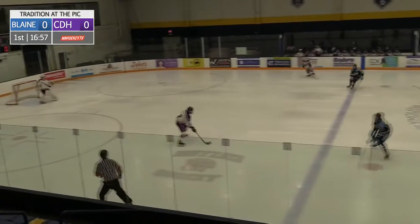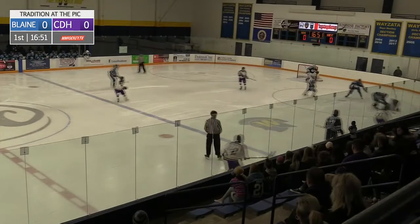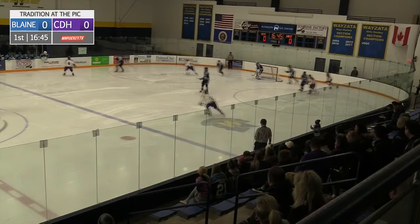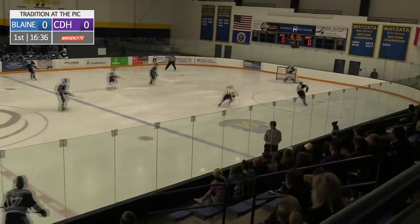So here we go. Gleason wins the opening faceoff here for Cretin-Derham Hall as they look to move up the ice. Gleason into the zone as he works alongside Finn Loftus for Blaine. Down low it'll go in the corner back to the other side here, where Jack Nye will play it for the Raiders. He had a good game as well yesterday for the Raiders, Jack Nye.